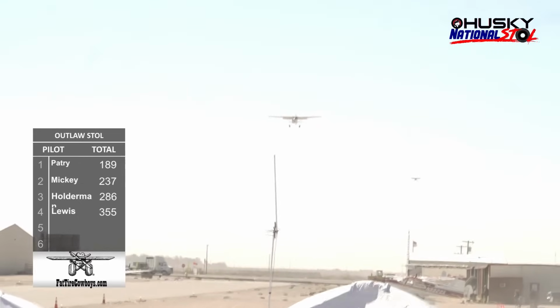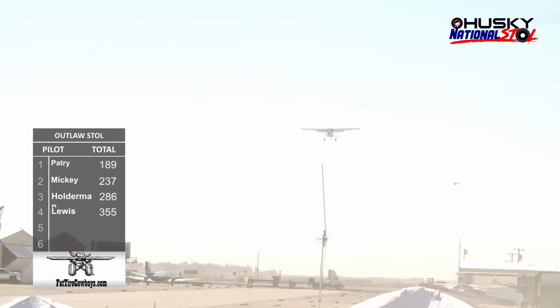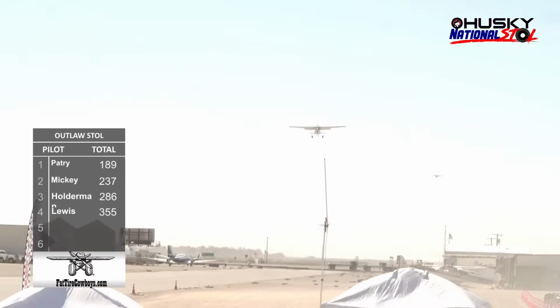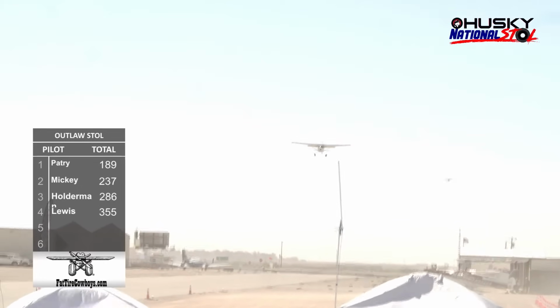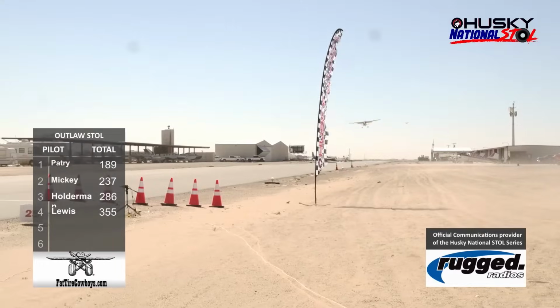Andrew did get a combined score. Let's see, that first round now, he is up to 189. Yes, for round two. So Andrew Patry has taken the Bumblebee into the lead.